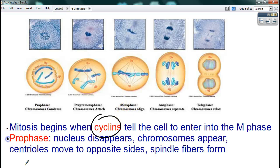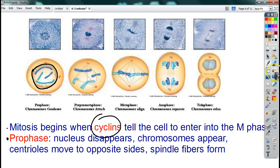First thing that's going to happen is prophase. Prophase, pro means first, and phase means, well, phase. So the first thing that's going to happen is that the nucleus, which once was a nice solid structure, is now going to start to, oh, that's really big.